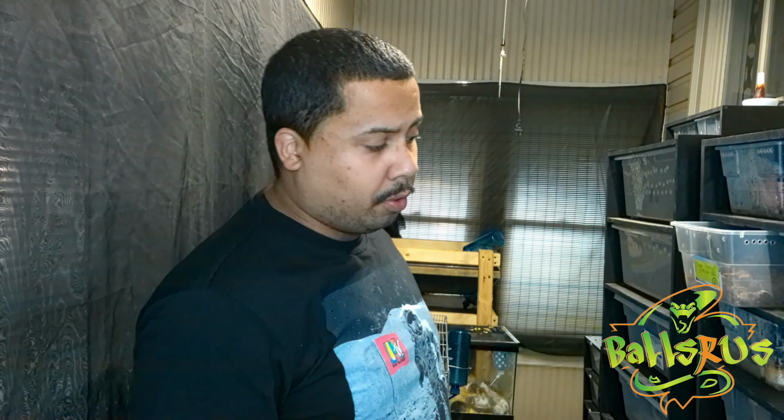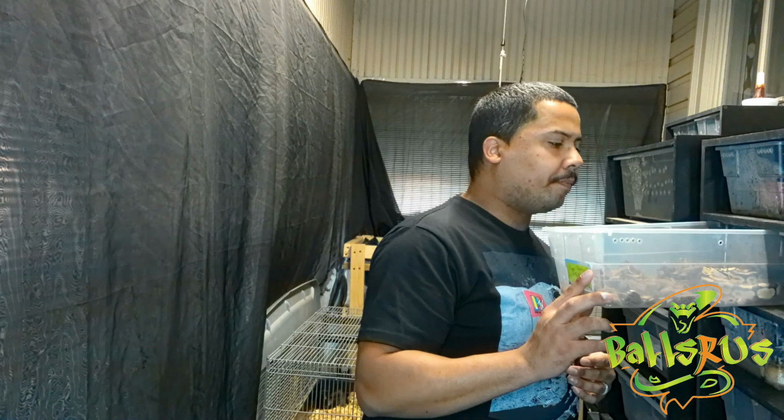Because the mouse escaped too, but I caught the mouse first because I saw him popping his head out under one of my other racks. I grabbed him because they're friendly. They see me, they know. They don't really view me as a threat.